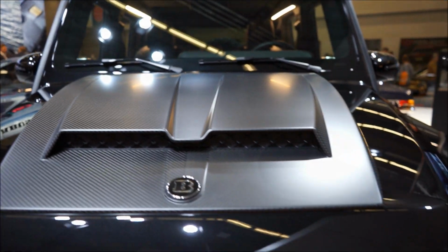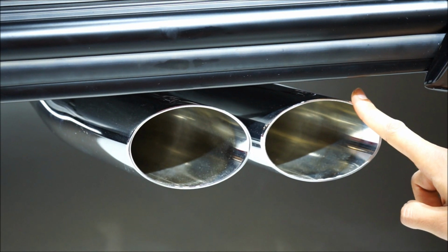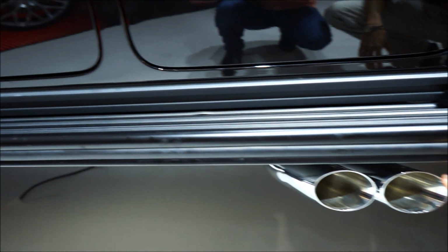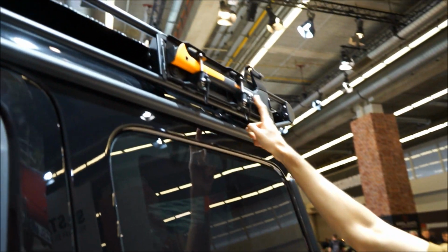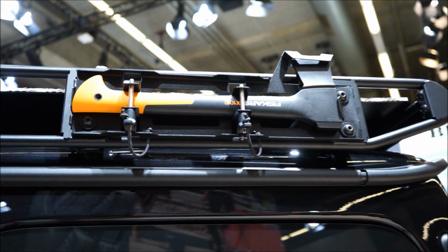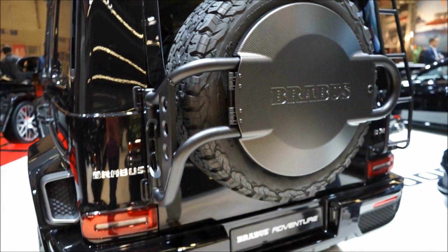Beautiful finish. Now, where have you seen this design before? This is a Brabus trademark. Slanted tailpipe. Have you seen it on our Brabus 6.5? It's the exact design. It's nice to see how it looks on other cars. You have an axe? You've seen this axe? And the spare tire carrier.